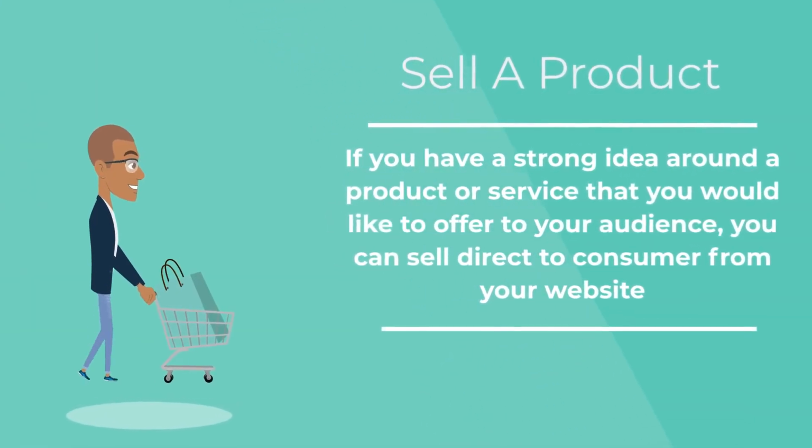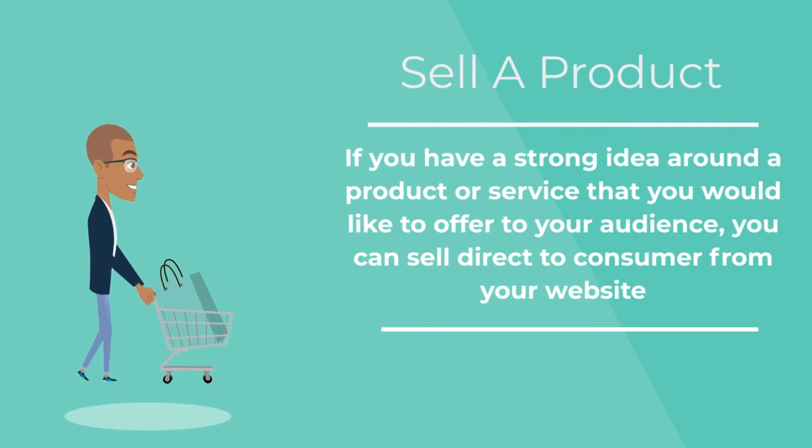Most importantly, if you have access to a manufacturer or you can create a product yourself, you should sell that product directly to your customers from your website. This is one of the most profitable strategies that you can take from your website.